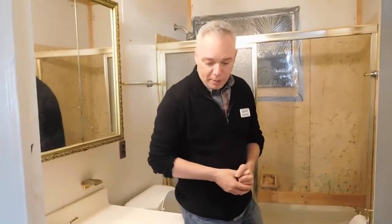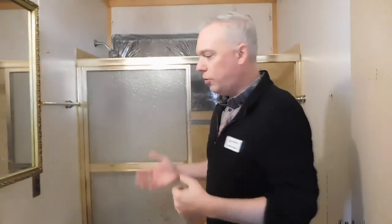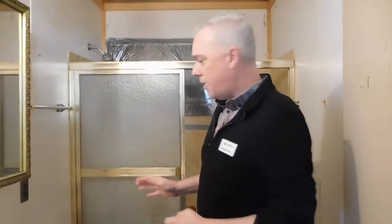Since we're in the bathroom, we should talk about it as well. It's a small bathroom. It does have a plumbing issue, and most likely, since you're replacing the flooring anyway, you'll want to replace some things in the bathroom. So I've budgeted $3,500 for the repair of items in the bathroom and replacement of whatever needs to be replaced in here as well.